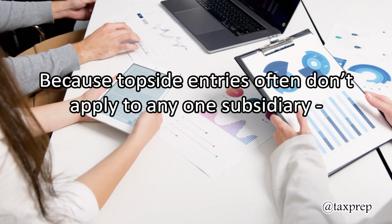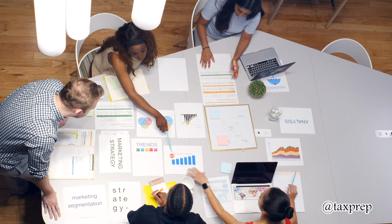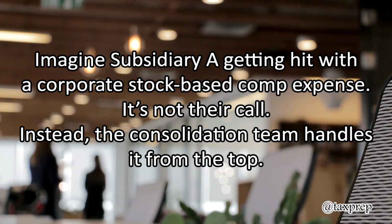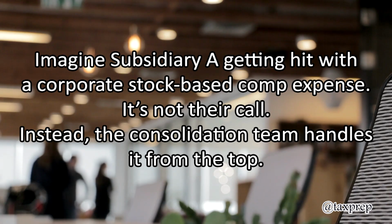Because topside entries often don't apply to any one subsidiary, they relate to the group as a whole. Also, subsidiaries need clean books for local tax reporting, audits, and performance tracking. Imagine subsidiary A getting hit with a corporate stock-based comp expense. It's not their call. Instead, the consolidation team handles it from the top.